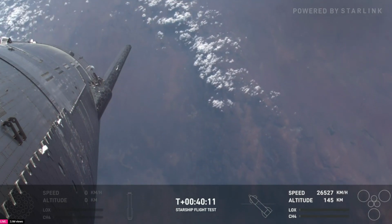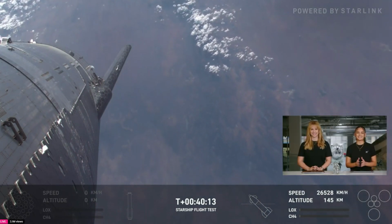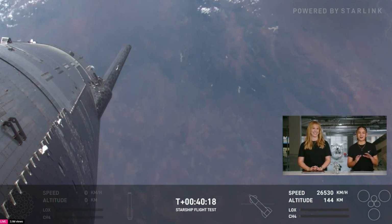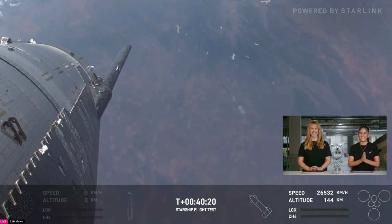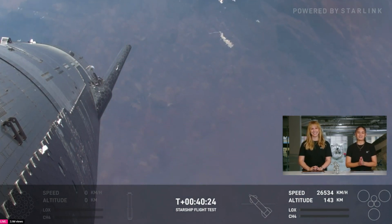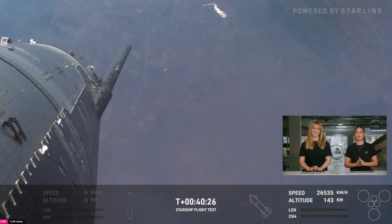Welcome back to Starship's 5th flight test. It has been an exciting day so far. Even the crowd here is still so excited. We lifted off from Starbase at 7:25 a.m.